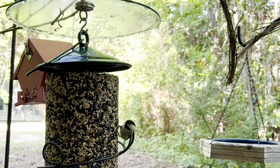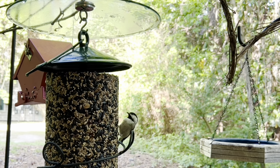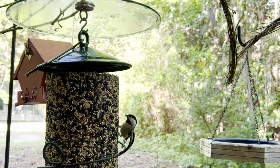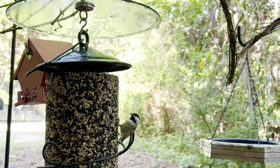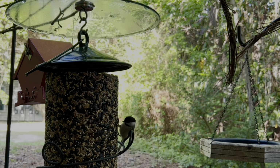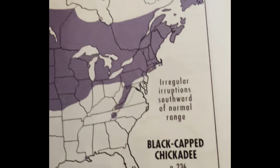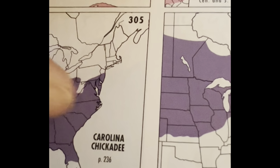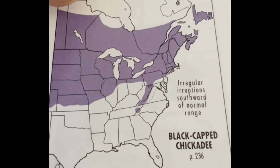Now here's that Carolina chickadee again. But how do I know it's not a black-capped chickadee? Well, that's where the books come in handy. It is good to have a good bird book, and when you look it up, you find that the range of the black-capped chickadee and the Carolina chickadee are different. Okay, Carolina chickadee, black-capped chickadee. Well, I live down here, so I am going to be seeing Carolina chickadees, not black-capped chickadees.